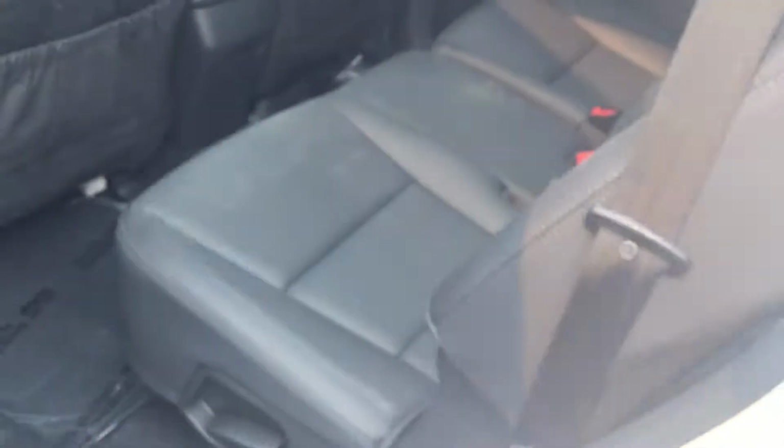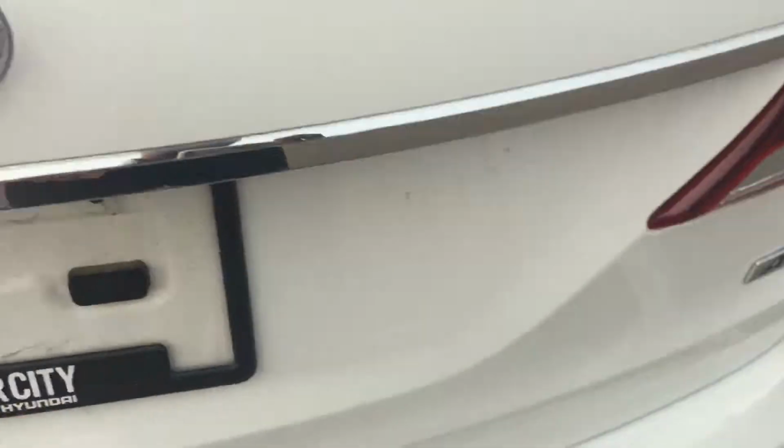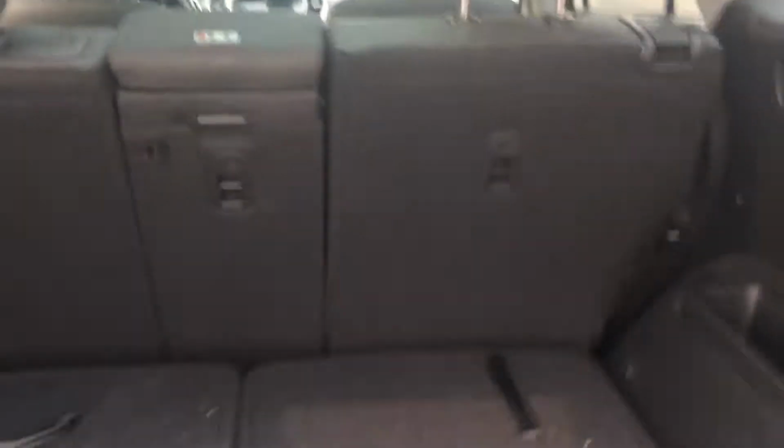Now as we make our way to the back seats, you'll find that you have lots of room for your passengers, as well as these premium leather seats that you'll find in the back, and heated seats for both outside. Now as we make our way to the rear of the vehicle, you'll find that you have lots of cargo space, as well as the third row seats, as well as seats that fold down into a 60-40 split.